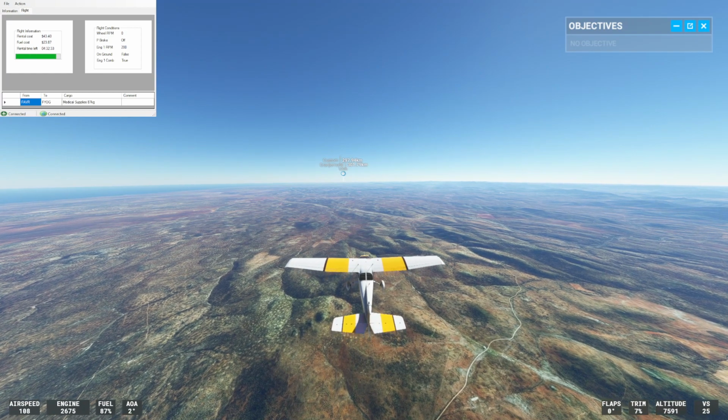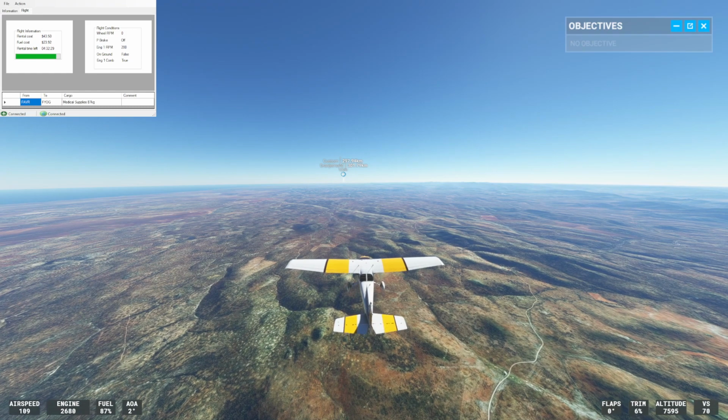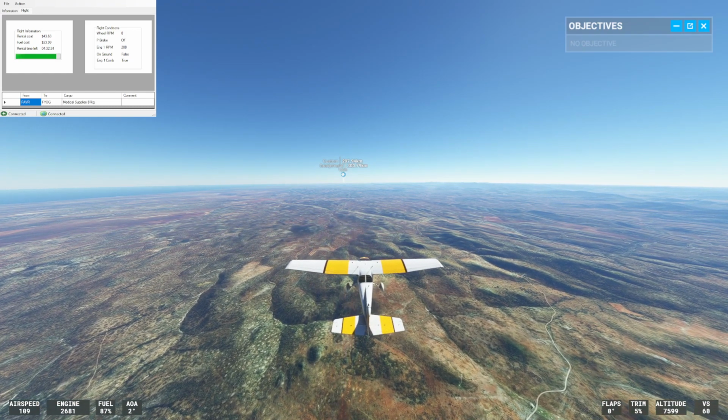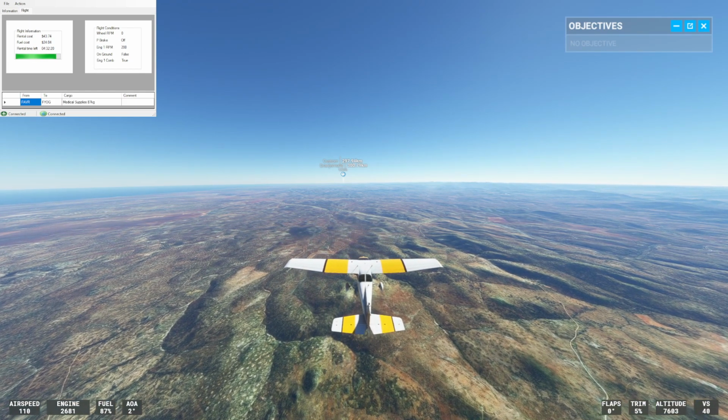Just under 300 kilometers to go before we start getting into our, well, it's actually less than that. It's actually around about 250 thereabouts. Then we start our descent and so on.